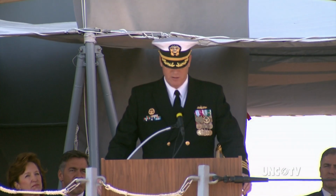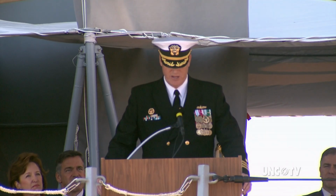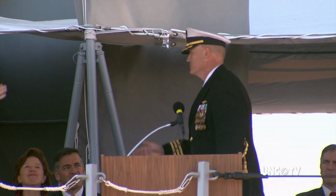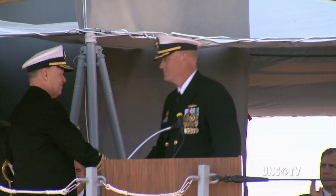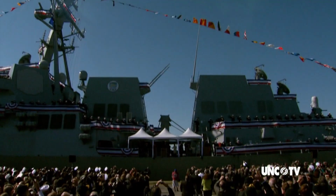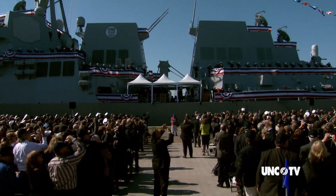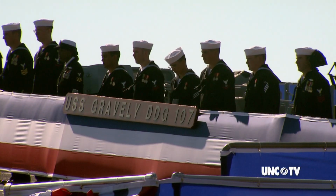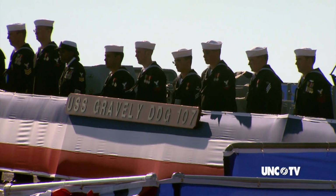Admiral Roughhead, United States ship Gravely is in commission, and I am in command. Captain Douglas Kunzman is the commanding officer of the Gravely. His family also took part in the ceremony. That's Derek Kunzman, Captain Kunzman's son, handling the flyover. The captain also included his Navy family, the 275-plus sailors and officers who will call Gravely their home.